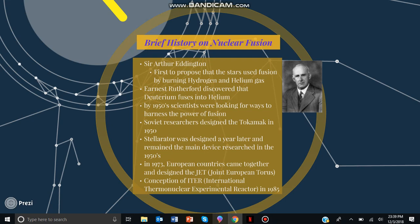Pretty soon the scientists and governments were seeing that fusion could not be used in any military applications. They declassified their research and countries began working together, with the US and USSR cooperating closely. In 1950, two Soviet researchers designed the tokamak. It uses very strong magnetic fields to contain plasma at temperatures up to 10 times hotter than the sun.